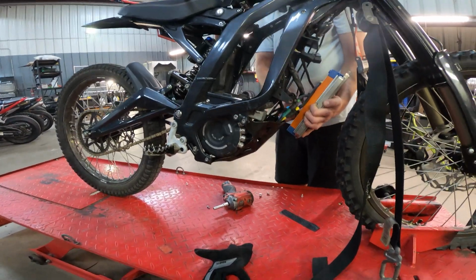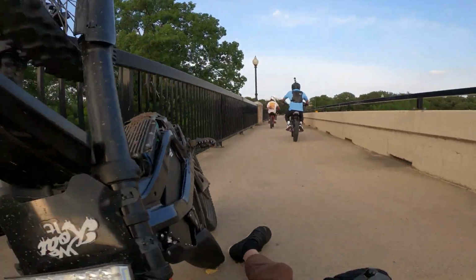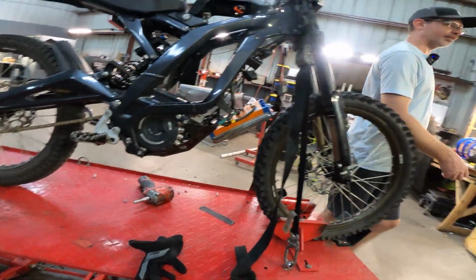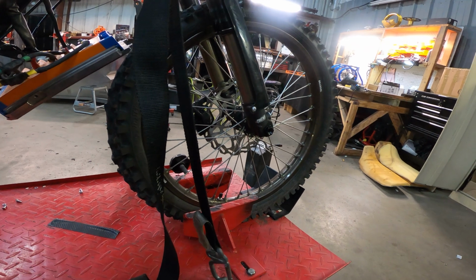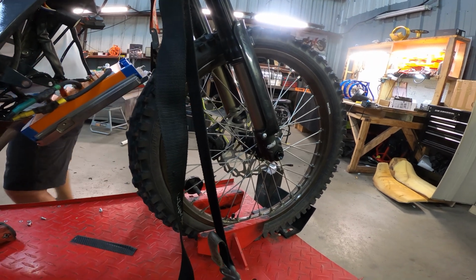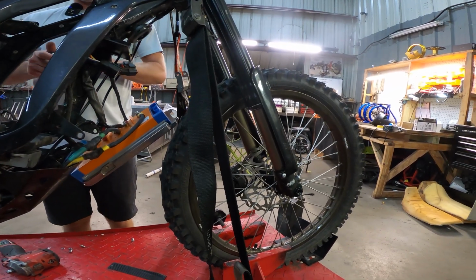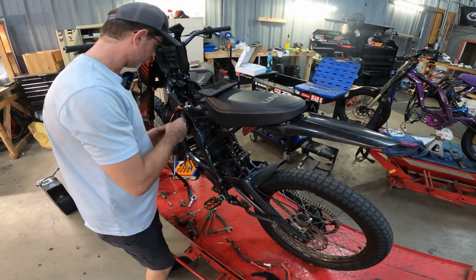Dave, this bike did not come back the same way that it left your shop. This is very true. It's gone through some, but hey, I'm using it. Hey man, that's what it's built for. I'm glad to see you getting the full use out of this machine. It's the way it was intended. Battery cable replacement in full effect.